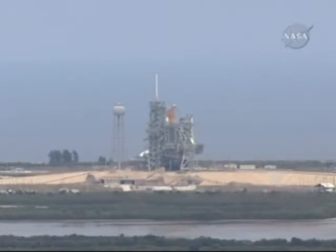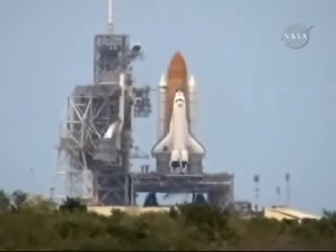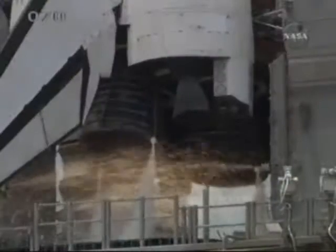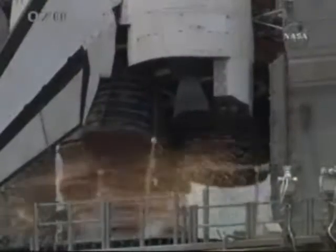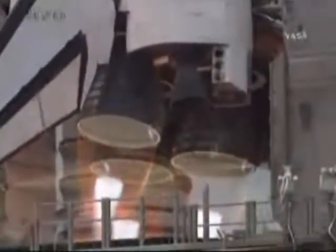20. Nozzle check of the SRBs. Firing chain is armed. Sound suppression water system armed. T-minus 10, 9, 8, 7, 6, 4, 3, 2, 1.